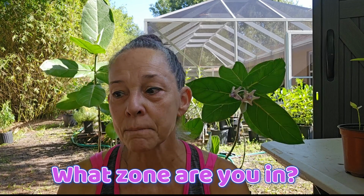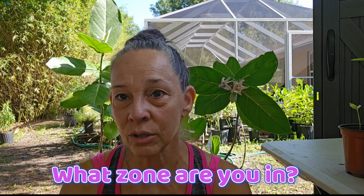So I am in zone 9 in Central Florida. I tried the snowy milkweed, and the snowy milkweed just did not work for me. I think there's just too much heat in Florida. I have some milkweeds that really like the full sun in Florida, but some of them suffer a little bit too much being in the full sun all day, just because it's constantly 90-some degrees in the summer.